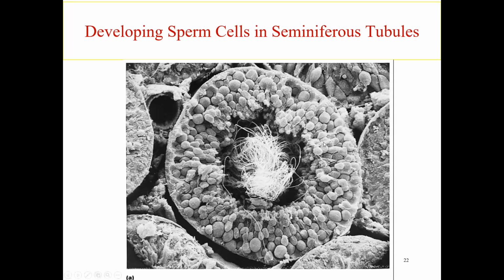So sperm production is driven by the release of follicle stimulating hormone from the pituitary gland. Luteinizing hormone stimulates the production of testosterone from these little cells out here along the edges. These are what we call the interstitial cells, and they produce testosterone. So this is why, again, the testes are both endocrine and exocrine. Here, the testosterone is just absorbed into the blood, but here, the sperm cells are going to go through a series of tubules prior to ejaculation.